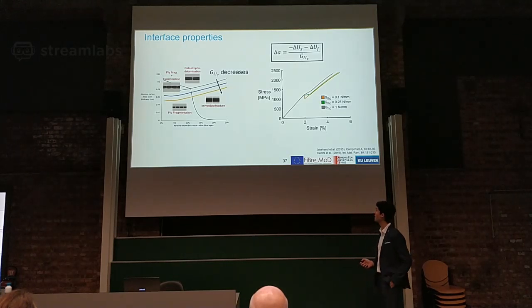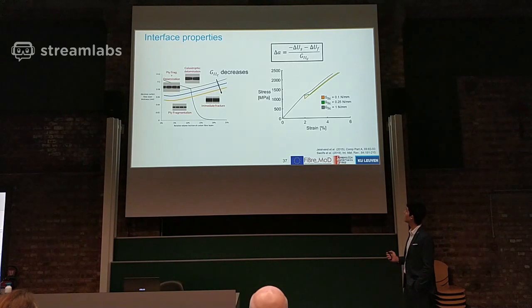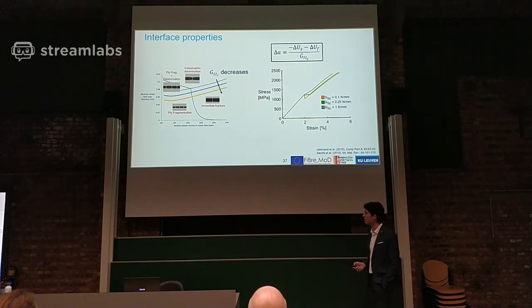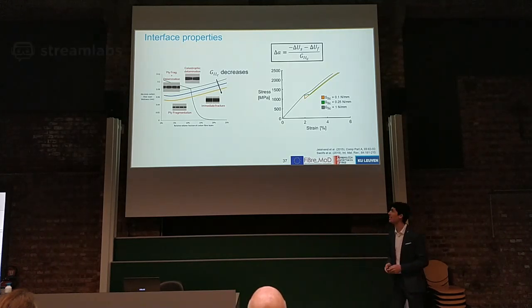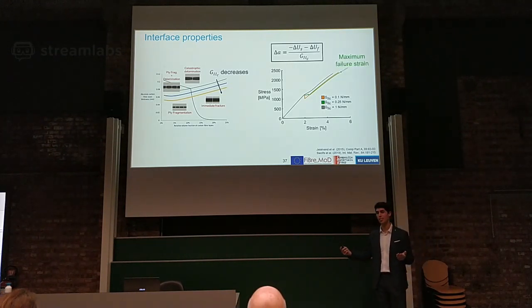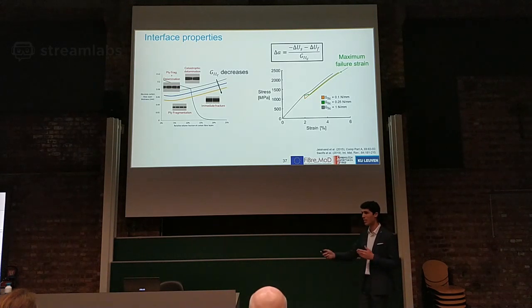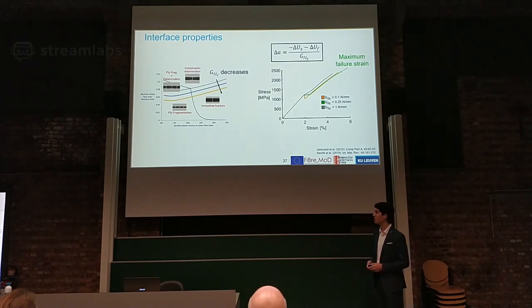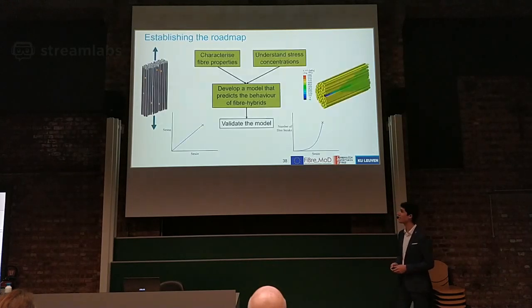And indeed I obtained different failure mechanisms. For example, the gray line is a failure mechanism of ply fragmentation. The orange one is the case of catastrophic delamination, and the intermediate case, the green curve, is ply fragmentation plus delamination. The most interesting result here is that we maximize the failure strain not with the lowest or highest critical energy release rate, but with an intermediate value. So we can find a way to optimize the failure strain using this strength of the interface.